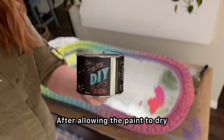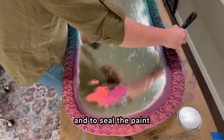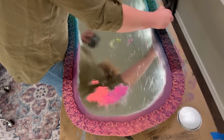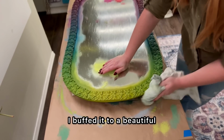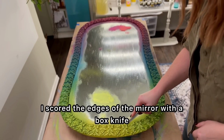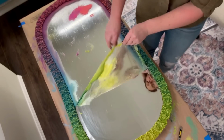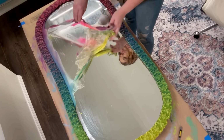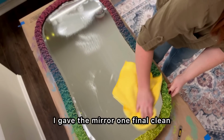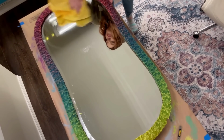After allowing the paint to dry, I came in with DIY Wax and Clear to deepen and to seal the paint. Once that was dry, I buffed it to a beautiful and durable finish. I scored the edges of the mirror with a box knife and peeled back that layer of masking. I gave the mirror one final clean, and this project was done.